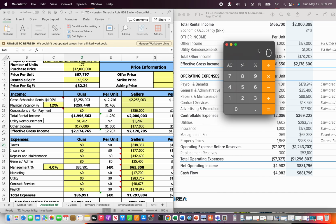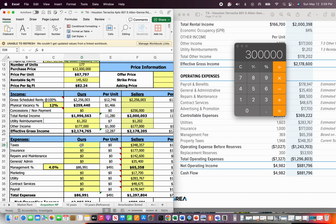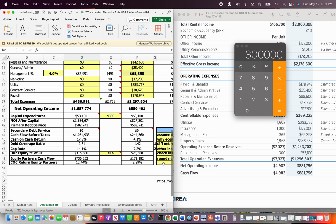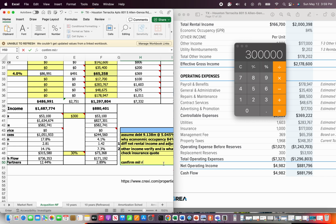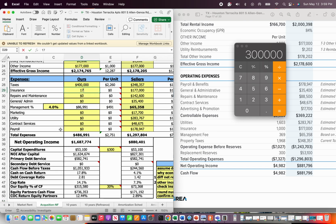So let me do this. Let's say if we were at 15 million. Oops, that's one too many zeros. So that's 300. That's not enough. Let's just do taxes at 400,000 and see. Confirm mill rate for taxes. Okay, so we're going to go there. Insurance, we're going to assume that policy is legitimate and go from there. It's $1,000 a door, which definitely isn't that. So, 142,600. They got some reserves in there too, so that's a bit high, but that's fine. 35.